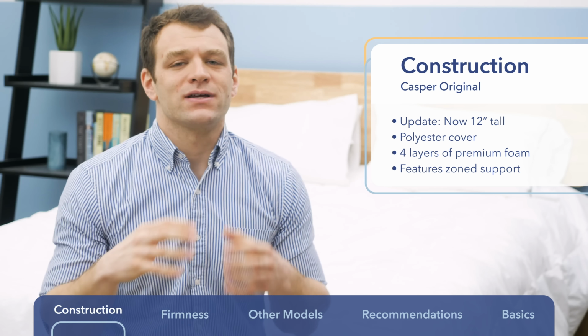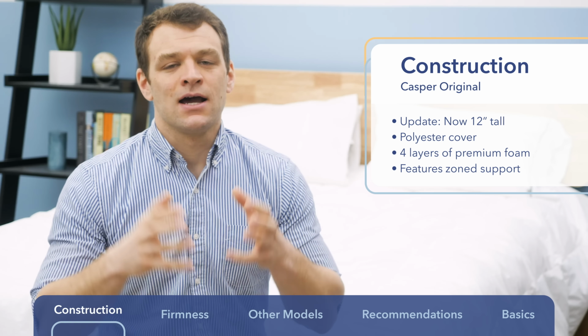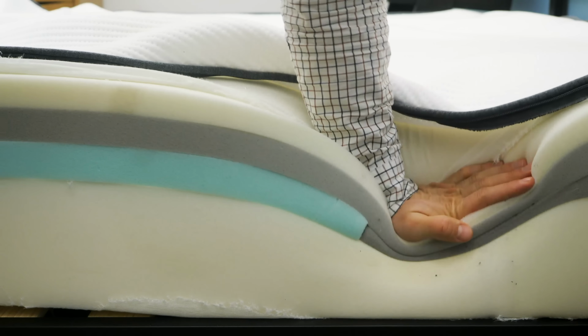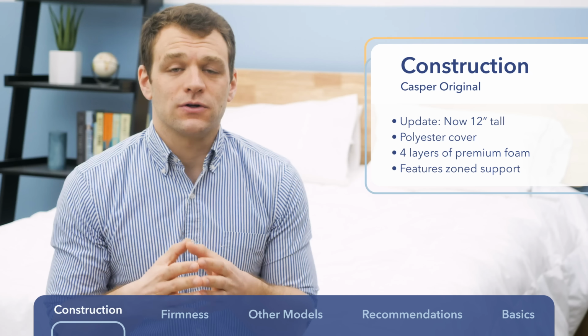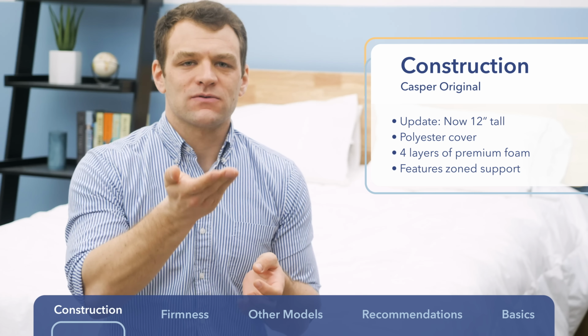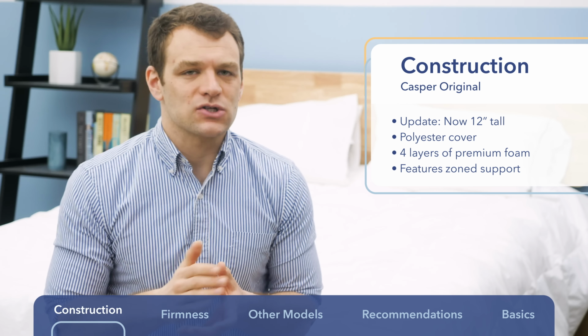Now below that we have a transition layer of polyfoam. Now this layer of the Casper is really interesting because it is zoned for support. So basically around the shoulder area where you're going to want to sink into the mattress a little bit more, it's softer, so it allows you a little bit more space. And then at the hips, it's going to have stronger support to keep your hips from sinking in the mattress. All in all, that helps to keep your spinal line in a good position. That's especially nice for side sleepers.